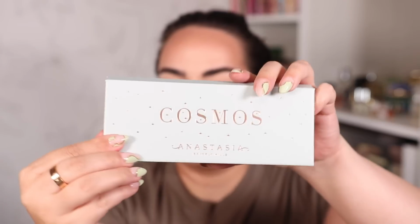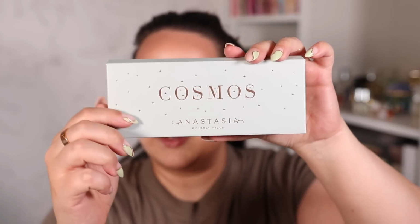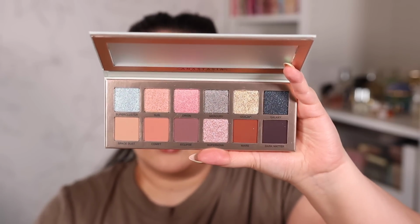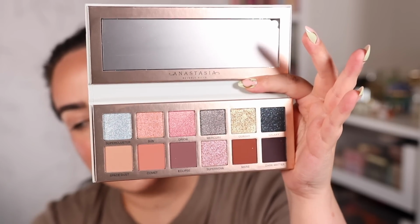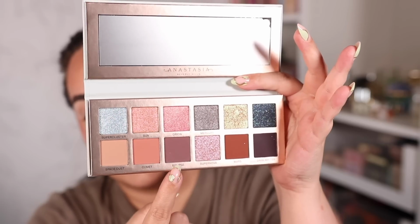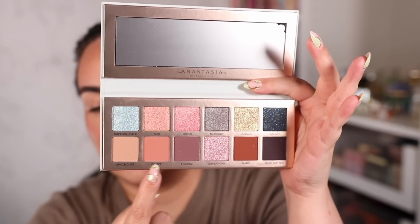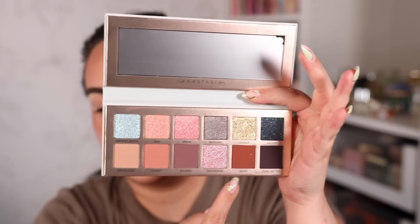So let me give you guys a closer look at this palette. I'm gonna lower the light a bit so you can see things a bit more true to color. So here's the outside of the Cosmos palette, and then once you open it, here are the shades. I also really, really love the variety of matte shades that are in this palette, in particular the lighter ones right here. I love shades like Eclipse. That's a great color for the crease of the eye. Space Dust looks like the most amazing transition color. And then these colors right here are going to be amazing to darken up your looks.